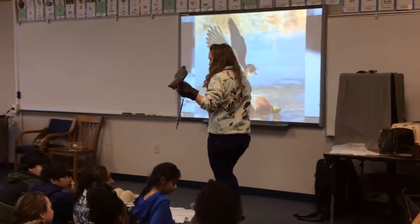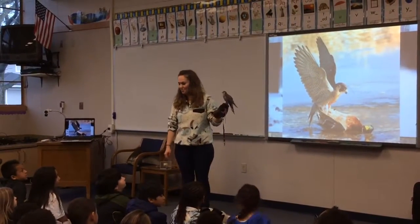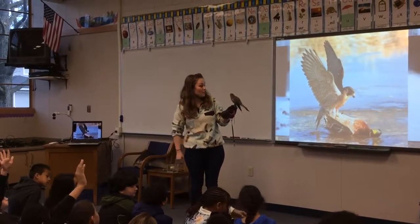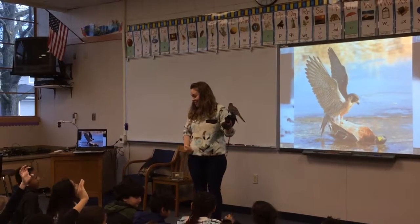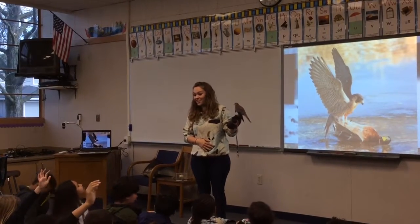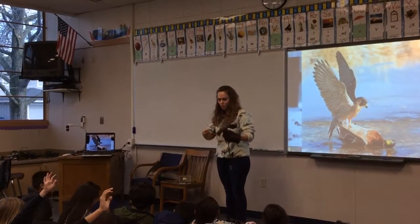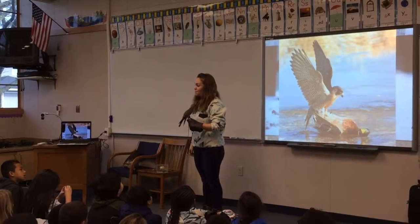So one more thing is, how do I know he's a boy? A male. Well, in most raptor world, you can't tell them apart. They're the same color. The kestrels are one of the few that have a color difference. Rocky has this beautiful blue-gray on his body. That tells me he's a male.